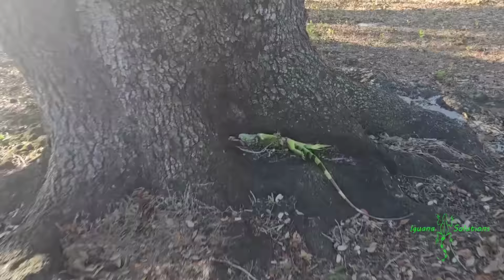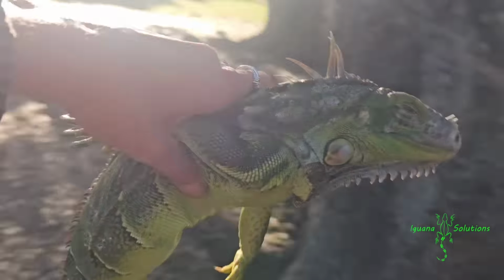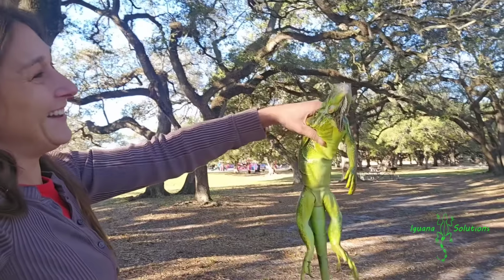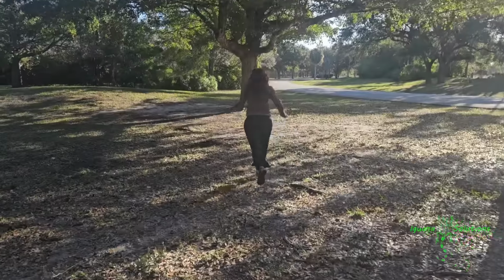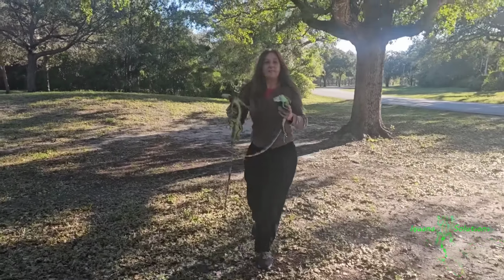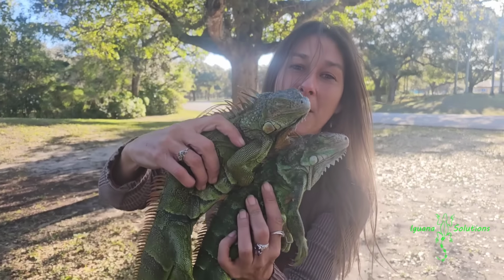Here he is. Gotcha, iguana. Easiest iguanas to get. Iguana rescue. It's not quite rescue. Iguana. So we're about to meet up with the news crew. They want to meet us at 9 a.m. We've been out getting iguanas for like 4 or 5 hours, and they're still all over the ground. You can't go under an oak tree right now in South Florida without finding a few iguana snacks.